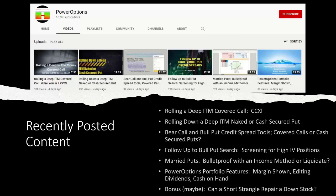I also had a question on rolling down a deep in the money naked or cash secured put, where the stock fell below the put strike price, and what are some of the things we might consider to roll or adjust that position at that time. We had a presentation reviewing the tools that one could use to identify bear call credit spreads and bull put credit spreads, and then a discussion on is it better to enter a covered call or cash secured put position, and talked about the parity of those two trades.